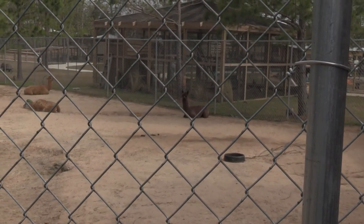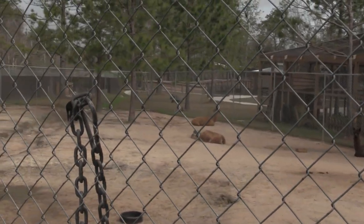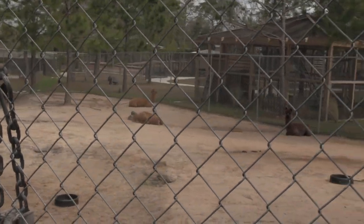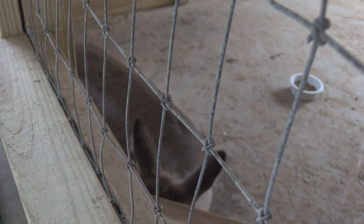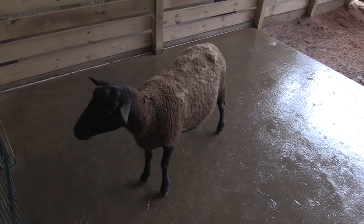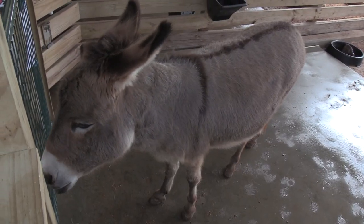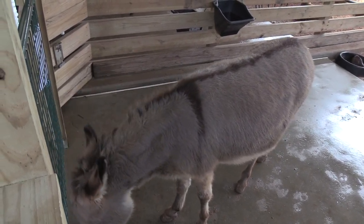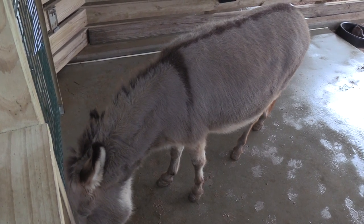And we got some llamas. Llama, llama, llama. White-tailed deer. Sheep, sheep. And donkey's here. I don't see Shrek. I'm sure this poor guy hears that all day long.